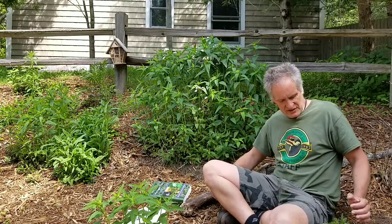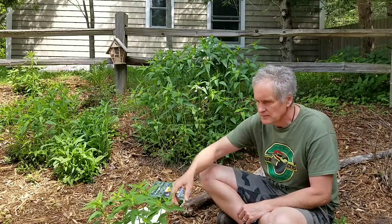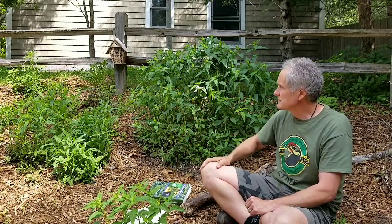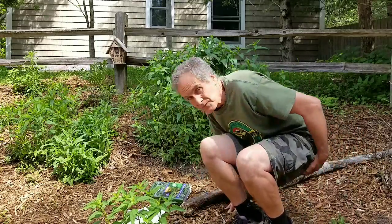Oh, I almost crushed this little gray-centered coneflower. Clary sage, more Monarda fistulosa, or it could be didyma, bee balm, and there's echinacea, whole variety of things. I better stop before I go off on too many tangents.